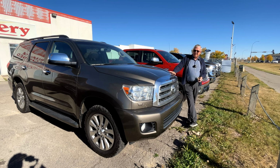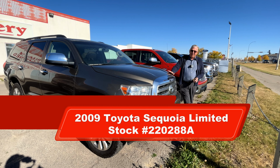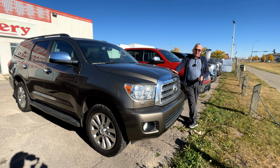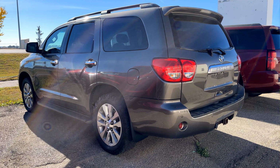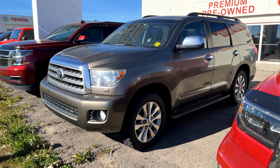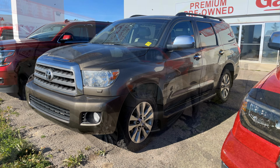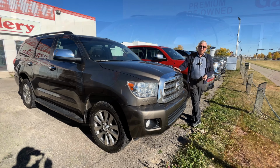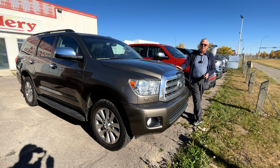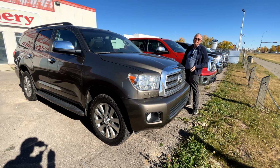We've got another unique vehicle here. This is a 2009 Sequoia Limited. So one thing about the Sequoia is when you go to a Limited, it's going to be 8-passenger seating. It's actually built on the same chassis as what the Tundra truck was. So it's got the 5.7 and the 6-speed automatic transmission. So it's made for a family that wants to haul a little bit bigger trailer and still have the room to put everybody inside. Let me show you a few things on the inside.